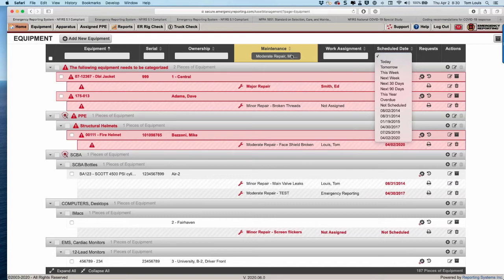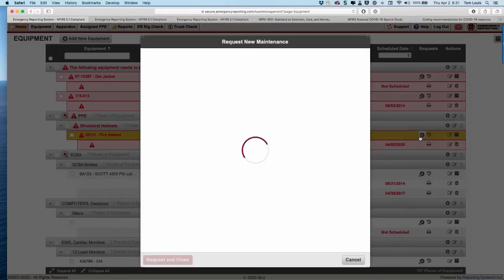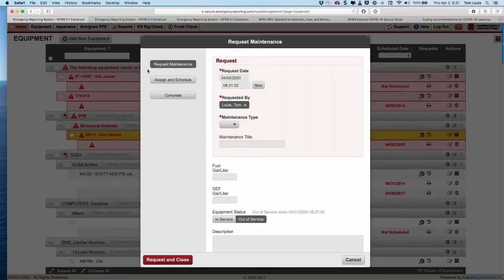So some training is in order to teach them how to use this and to ensure that their permission settings in the administration module are correct so that they can take advantage of the features here. When you go to request maintenance, you can set this to where that's all firefighters can do. Now, some rig checks and things they need to be able to complete, so they would have to have that permission to take it all the way down to complete. But again, these are granular permissions that you can set within the administration module.